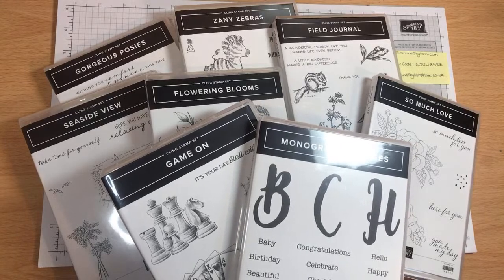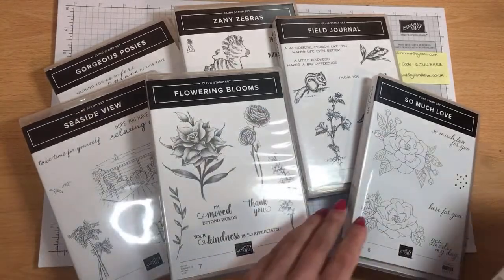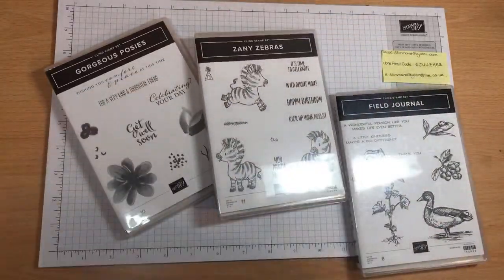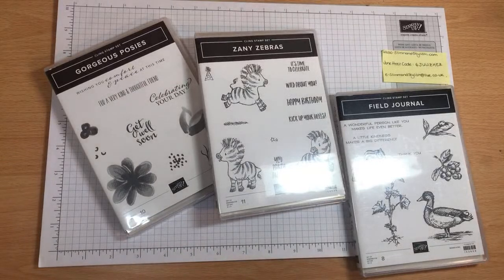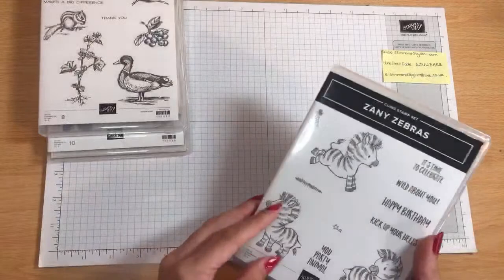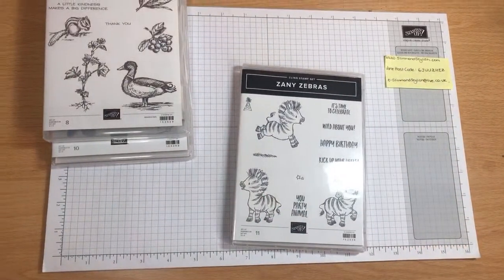Two Zebras, one Field Journey, one Gorgeous Posies. Okay, so we've got Field Journey, Zany Zebras, Gorgeous Posies, and another zebra. Okay, I think the zebras are winning, but I'll keep the others to the side, and if we're quick, we can see what we're doing. So zebras. All right, let me grab some paper, it's just behind me.